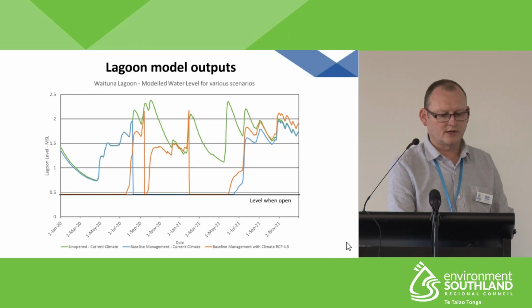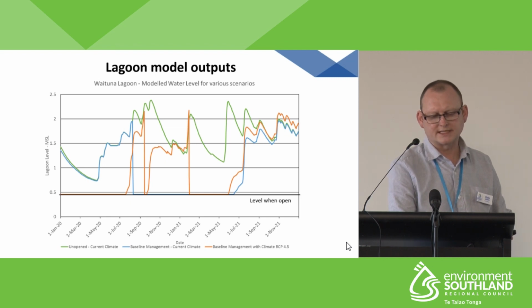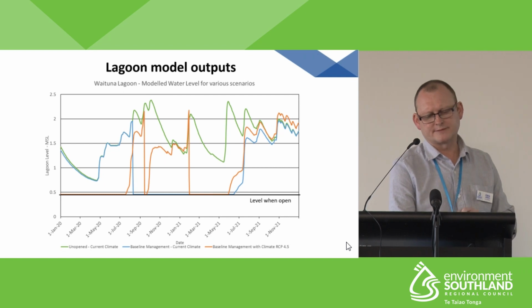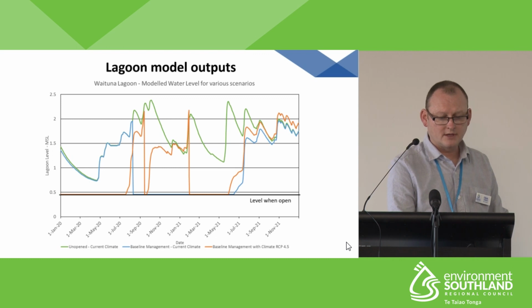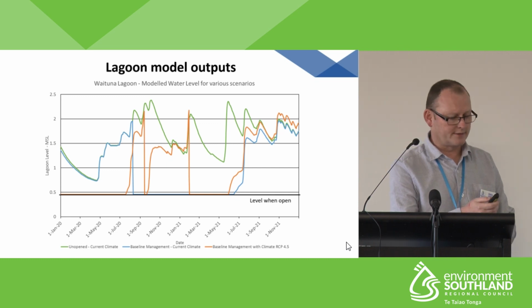You can see an opening that occurred at 2 metres in winter there and a random closing event in June of the following year. The orange line indicates baseline management with climate pathway 4.5. You can see a couple of spring-autumn openings at 2.2 metres. So this is just a small snapshot of 1170 years of data generated from a single model run. All this data is collated into tables showing the number of days the lagoon was above a user-defined level and how many days it was open and closed. For each of the climate change scenarios, we have a simple summary.